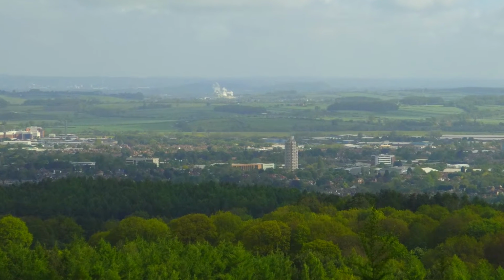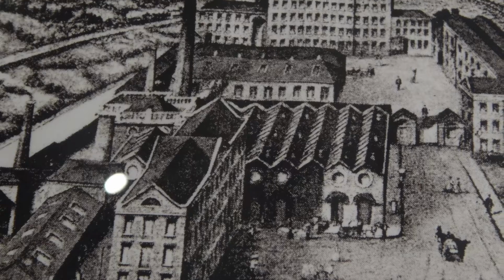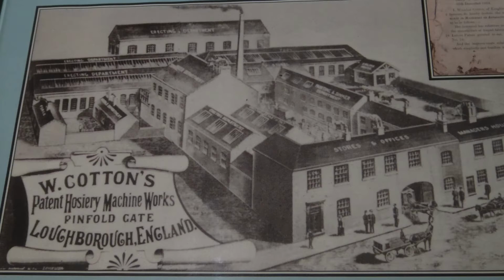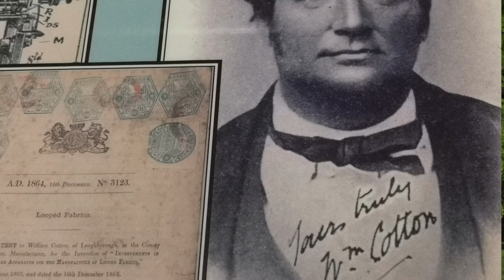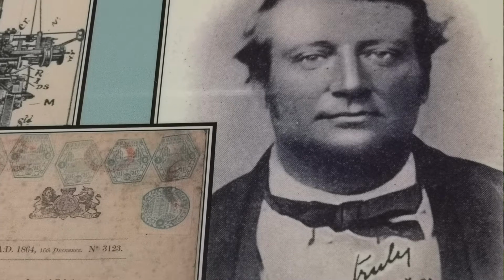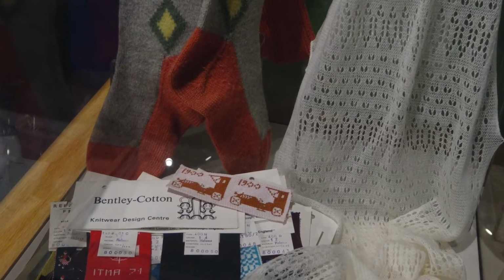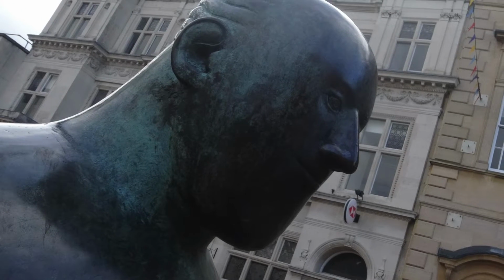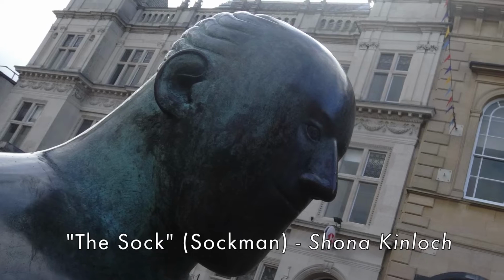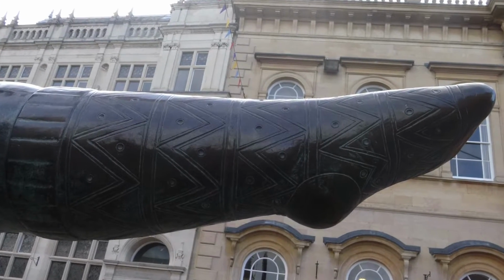Miles north of London, halfway between Leicester and Nottingham, you'll find Loughborough. The town itself grew rapidly in the 19th century on the back of the hosiery trade. Knitting presses invented by William Cotton powered manufacturing in Loughborough for decades, alongside famous local engineering firms. This history is symbolised by the town's most iconic sculpture, the Sockman, which welcomes visitors to the market square.